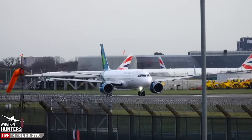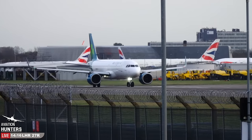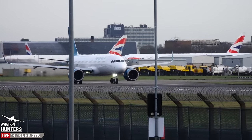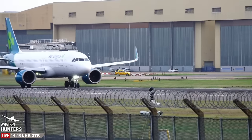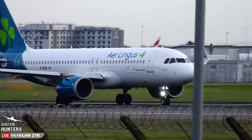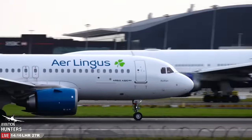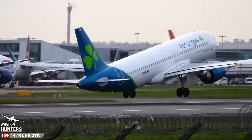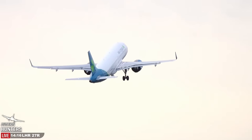Is the Aer Lingus 320neo. And Big Red, good afternoon to you. We hope you're doing well. And a very Merry Christmas to you. Now this ship is heading to Dublin, flight number EI165. That is registered as Echo India November Sierra Bravo, or EINSB.